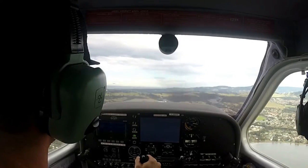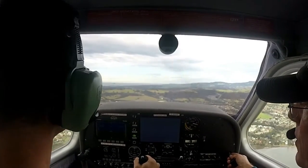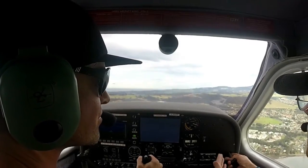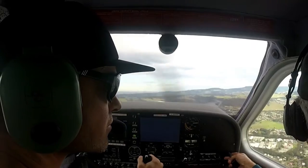Wollongong traffic, Lima Victor November, turns finals runway 34, Wollongong. Okay, so we'll slowly bring the power back. The nose starts to want to drop, so you just hold it up. Put in a little bit of trim to help you.